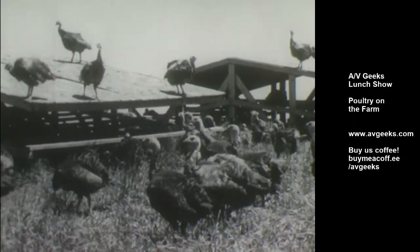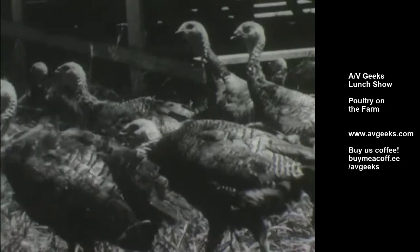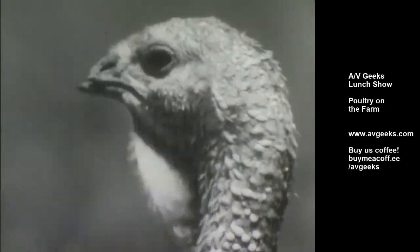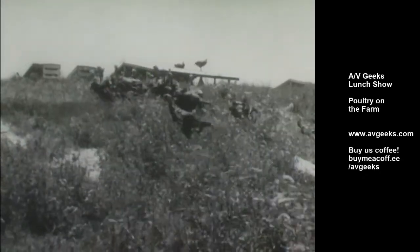Turkeys like to roost off the ground. That is why they sit on the roofs of their shelters. These are young bronze turkeys. This is a female, or hen turkey. These are male, or tom turkeys. Listen to them gobble. Soon they'll all be large enough for the Thanksgiving table.